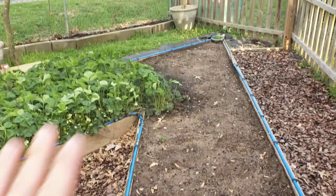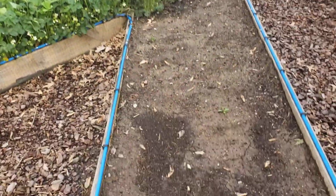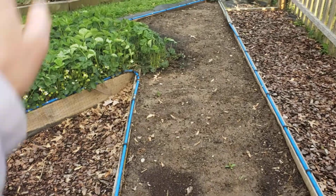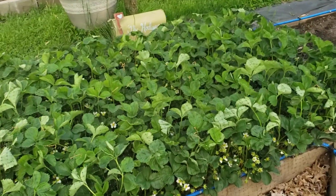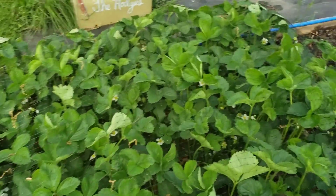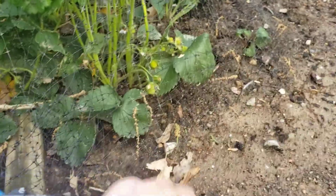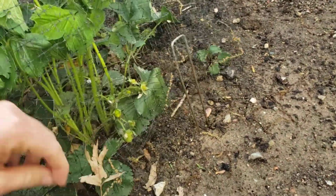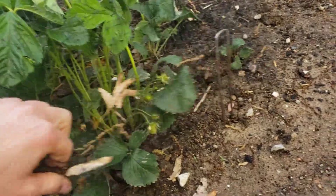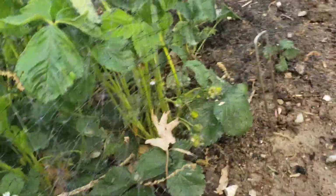So here's the patch that I don't have anything in yet, but I have all my plant babies obviously in the greenhouse and I have some more in the garage. My strawberries are doing really well. They're trying to almost grow out of the netting. Let's see here. Oh goodness, I really have this down. Like I'm not trying to let anything get in here.